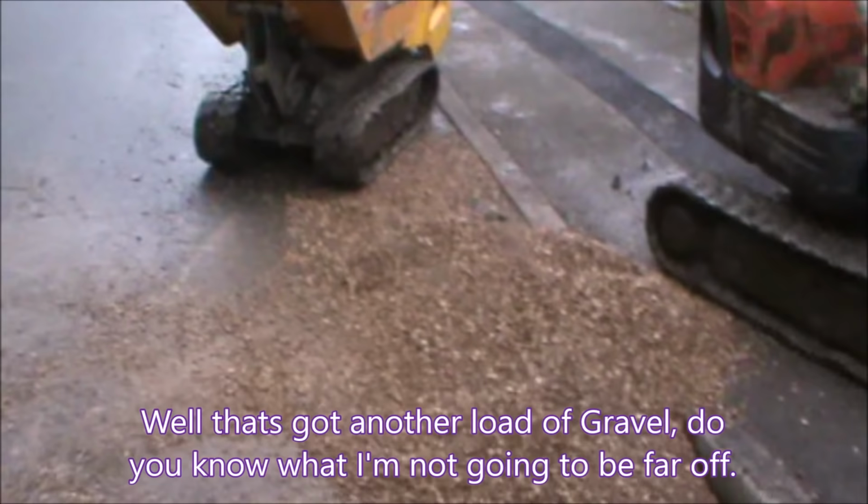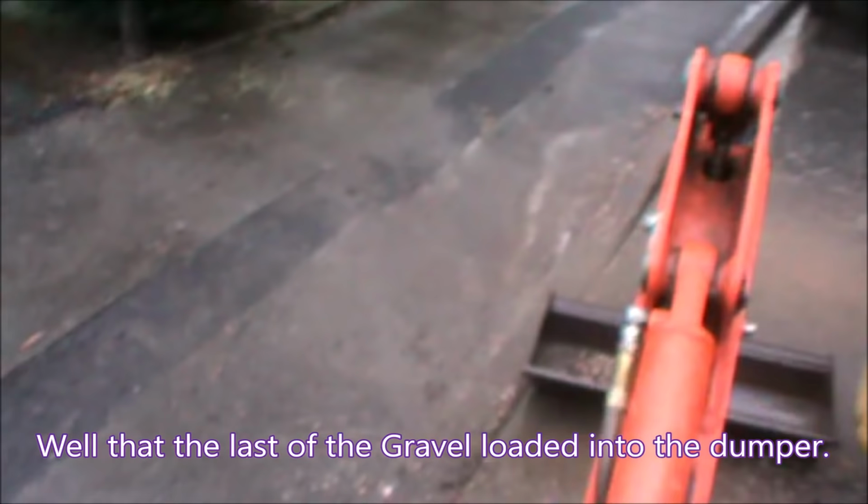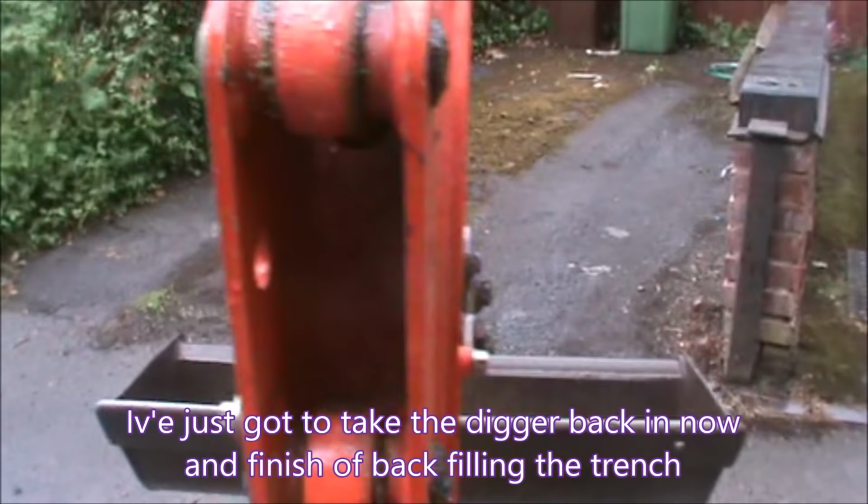Dump a load of gravel and there's probably nearly another load left. You know what? I'm not going to be very far off. Last of the gravel goes into the dumper. I'm just going to take the bigger vacuum now and we've got to just finish off back in the trench and hopefully we can finish.